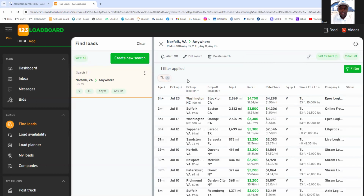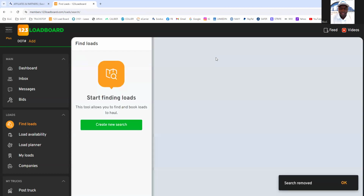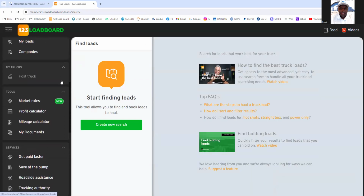So it's filtering by truckloads, smallest to largest, right? So this is some of the use cases for the find loads feature of 123 load board. Let's delete this load. Now we cleared it up, and let's scroll down to the other features that we were talking about as well.